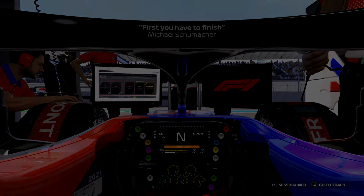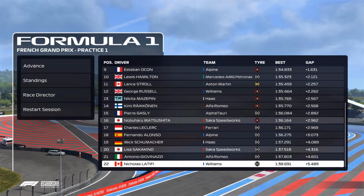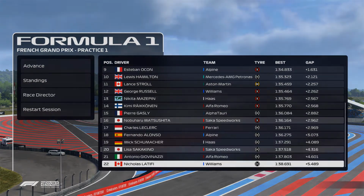So here goes nothing. All right, so I put my hard tires through the paces and finished 20th, having never ever seen this track before. Now I think I've got a good feel for it, and I think under soft tire conditions, I'll be much faster. So maybe P2 will see us up a little bit higher on the speed chart.